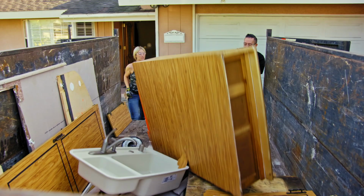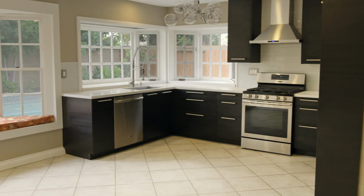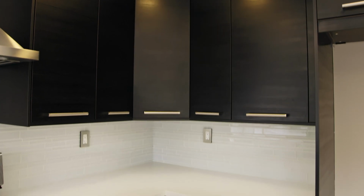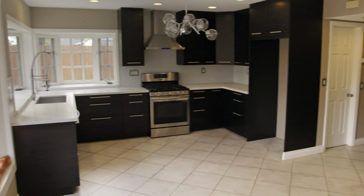When you're renovating a kitchen, you definitely don't necessarily need to throw everything out. I'm all for reusing and keeping what is in good shape and actually works with what could be the new design. These cabinets were in great shape. They were pretty new. I liked the style, the homeowners liked the style, so I decided to keep them.